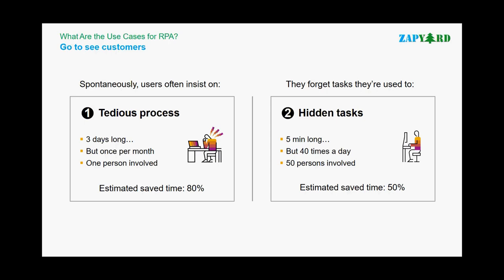Both areas put frustrating pressure on the mind to do these processes, specifically the hidden task: 5 minutes long but 40 times in a day, with 50 people involved, and you are wasting the time and effort of 50 people, 40 times per day with 5 minutes each, which is a very huge count. Similarly, the repeated task: you are doing it once per month, that's okay. 3 days long, you can do it, but still it is a repeated task. So these are the two areas. Definitely, it is possible to bring out some use cases.